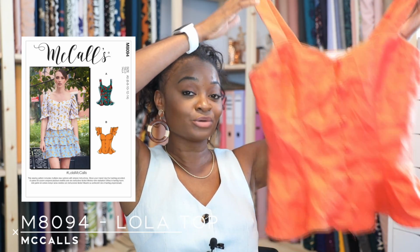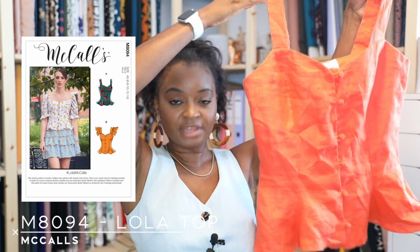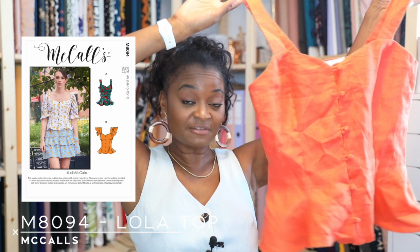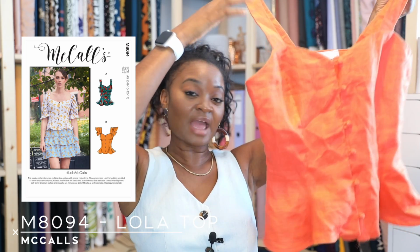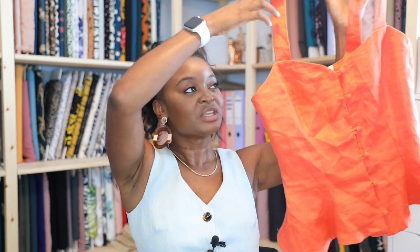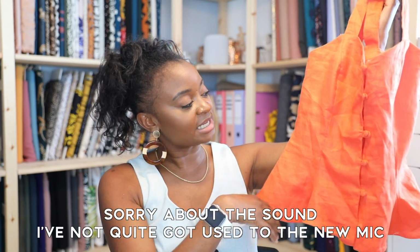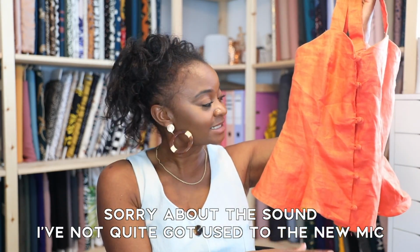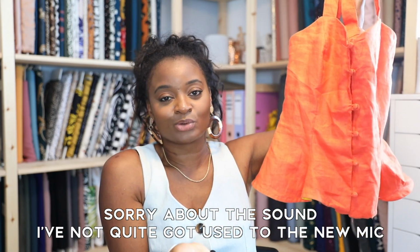This really cute top, which is McCall's 8094. Now this was one of the newer spring patterns that came out, and this is also one of the PDF patterns that I printed off. So I actually have this pattern and I've had it for a little while, and now I've made one. So I made it out of this really, really pretty orange linen, which is why it's looking so creased. Sorry guys, it's linen, what am I gonna do?